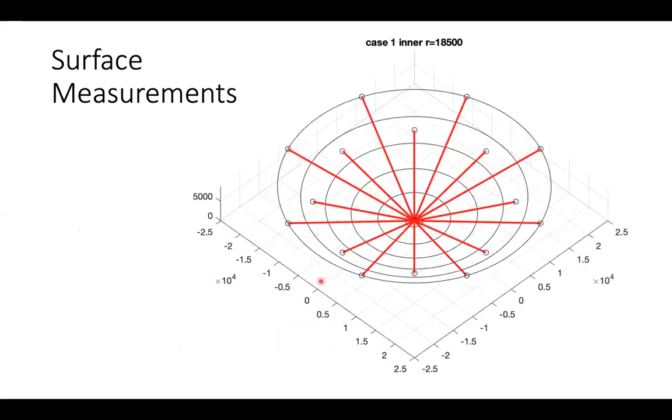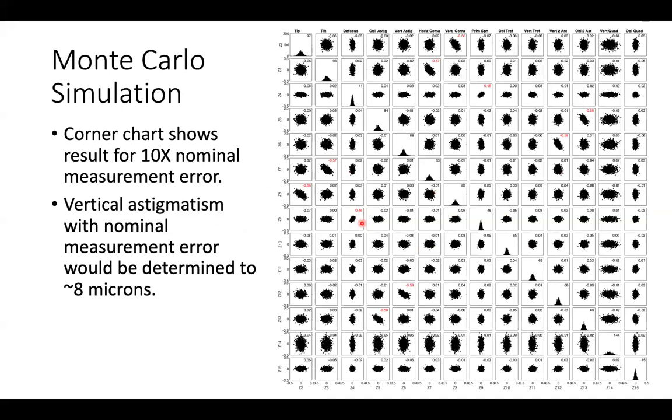Here's an arrangement of 16 point-to-point measurements, basically from the inner part of the surface to the edge and to a point out in the fourth ring of our antenna. I can simulate what the measurement would look like with Monte Carlo simulation and this little corner diagram. So it shows the error distribution along the diagonals and the correlation in the off-diagonal elements. These particular charts were made with 10 times the nominal measurement error, which means that with the vertical astigmatism and the nominal measurement error, I can get to 8 microns RMS, which seems pretty good when you consider the magnitude of the thing we're trying to measure.